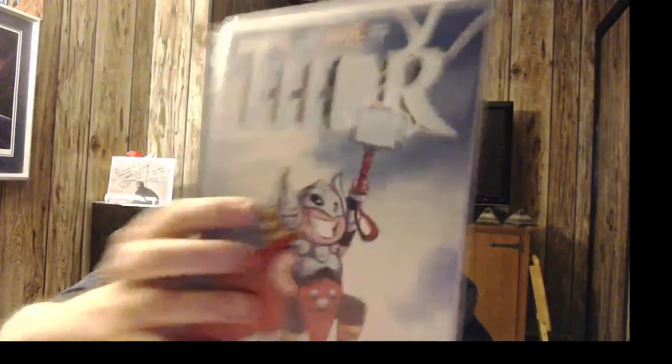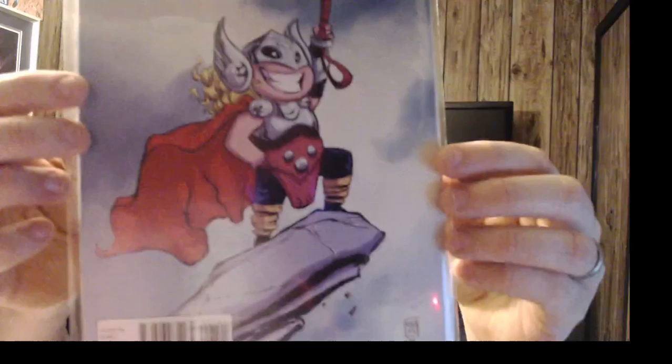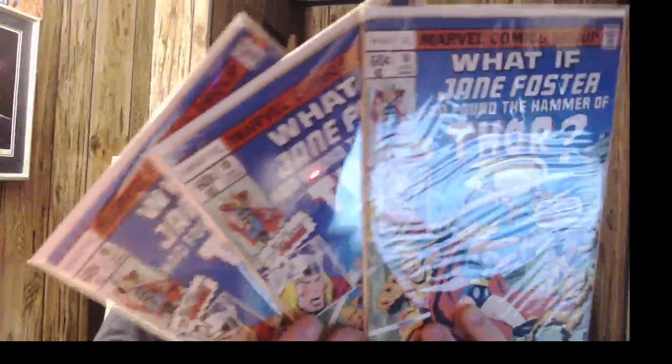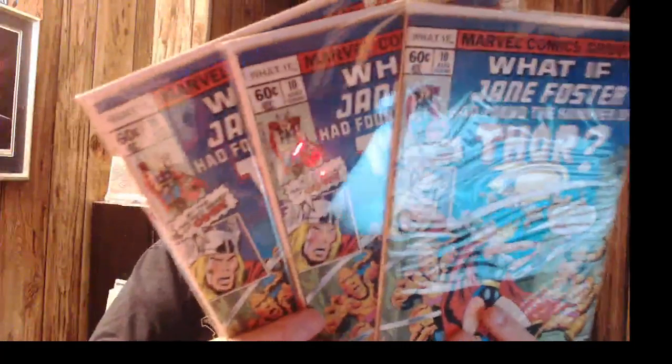Here's another one. This is Thor number 1. This is the Scott Young variant. Again, those are the first appearances, canon-wise, of Lady Thor. But for those of you, I bought these years ago and was telling people to get these books. These are all in fine, very fine condition.